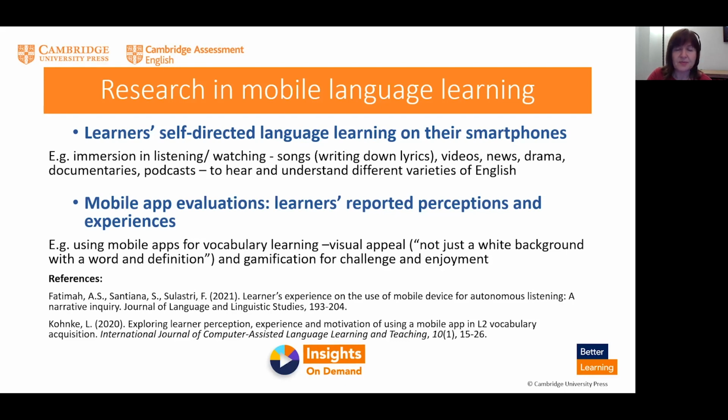Quite often activities such as listening to songs and writing down the lyrics, but also personal choices in terms of what to watch and listen. And with the purpose quite often of hearing and understanding different varieties of the language. Often English, because a lot of the work is done on learners of English.